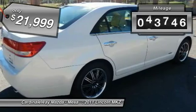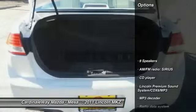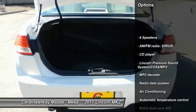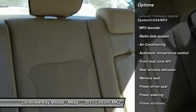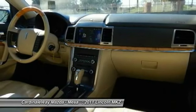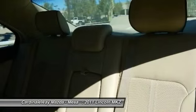This vehicle has less than 45,000 miles. Here are some of this vehicle's great options: traction control, power passenger seat, dual airbags, air conditioning, front power steering, four-wheel disc brakes, center armrest, universal garage door opener, premium sound, power windows. Your new ride is just a phone call away.